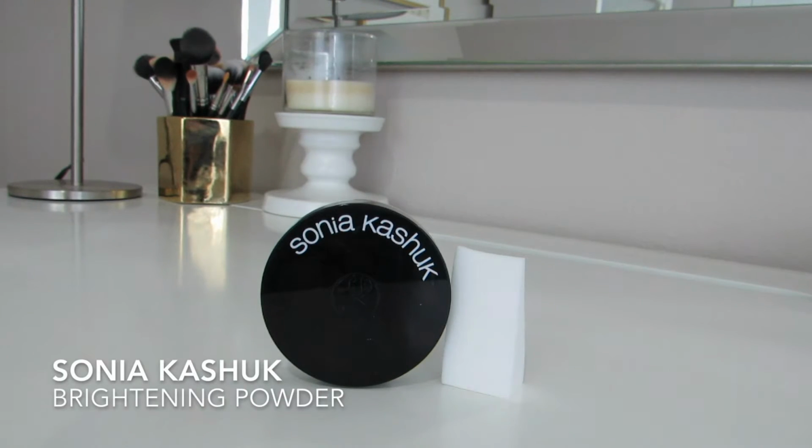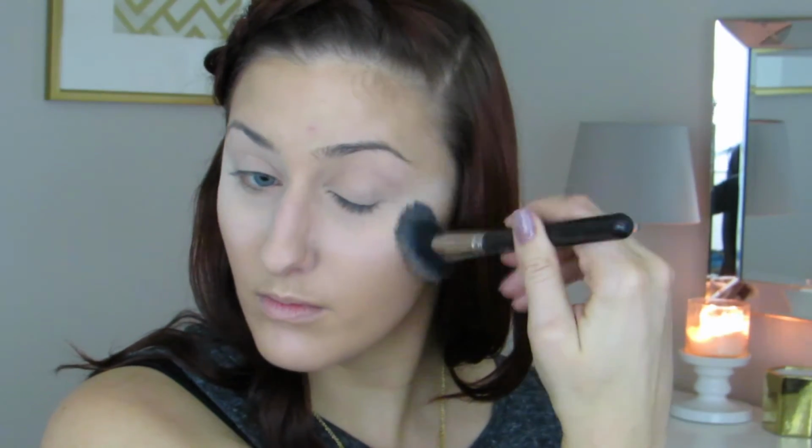Then using the Sonia Kashuk brightening powder, I'm going to use that to just set my under eyes today. And I'm kind of doing the baking method, but I found that this powder was a little bit harder to do that under my eyes. And then after letting it sit for a few minutes, I'm just going to dust it off with a brush. And you can see it lightened it up a little bit, but mainly just set the concealer.